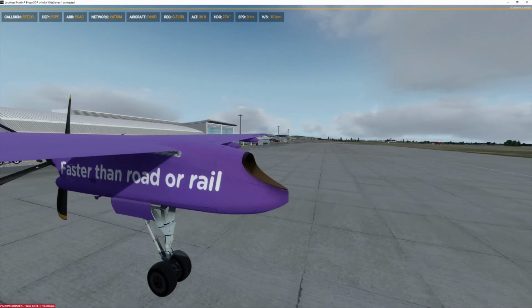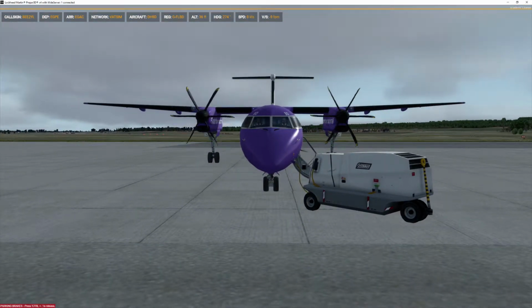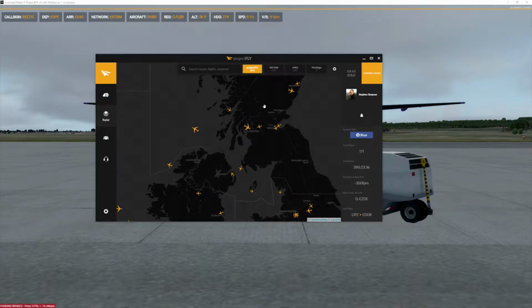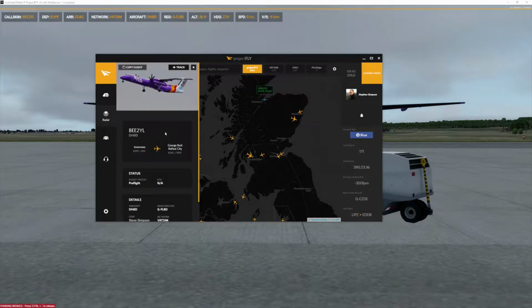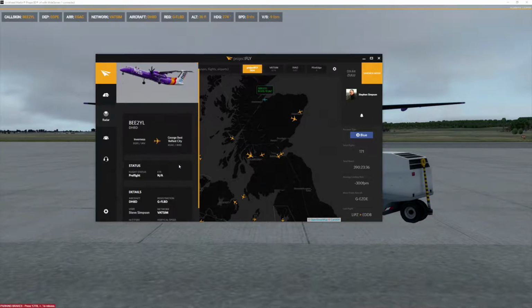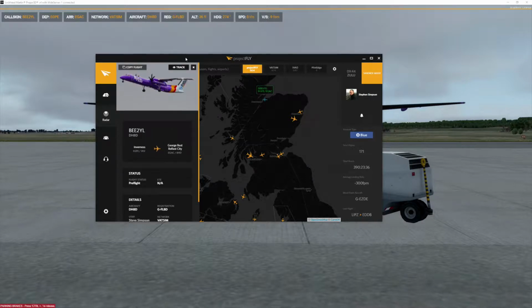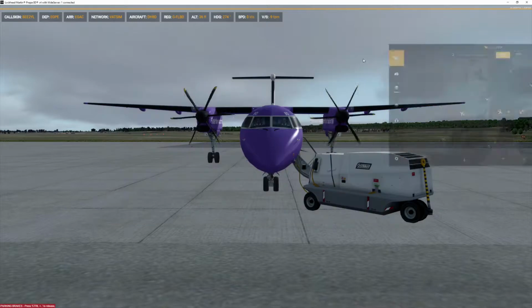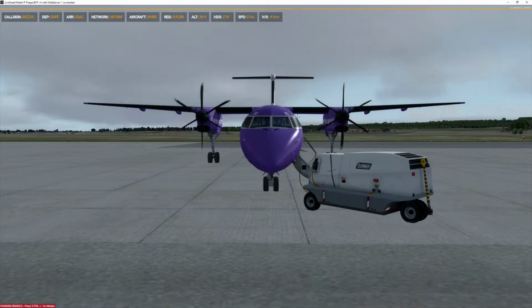I am live on VATSIM, so we might or might not get some traffic along the way. I've set up the flight on Project Fly, so I'll just load that in just now. Got the radar, and there's us sitting there. So, all good. There's a wee bit of traffic about on Project Fly this time on a Saturday morning. There's also some traffic on VATSIM as well. So, all good from that point of view.